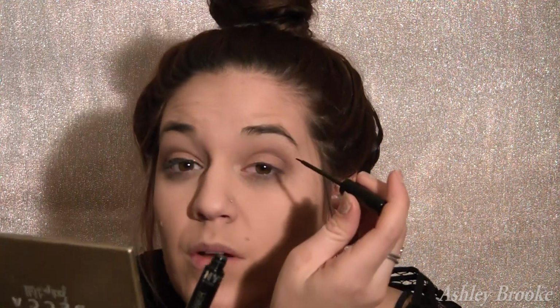And if you haven't mastered the wing yet, then you can always do the tape trick, and you can put the piece of tape right here, and then just do your liner like so.